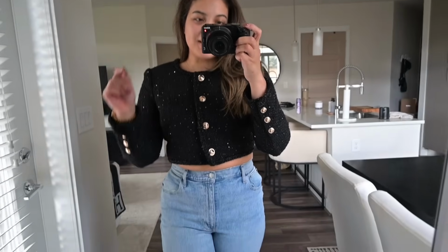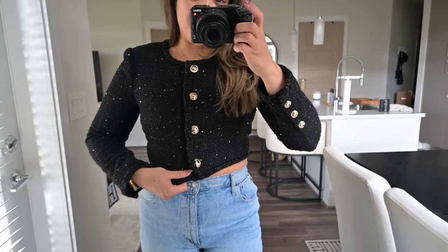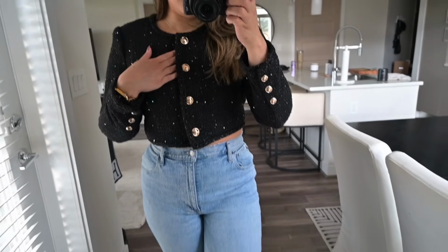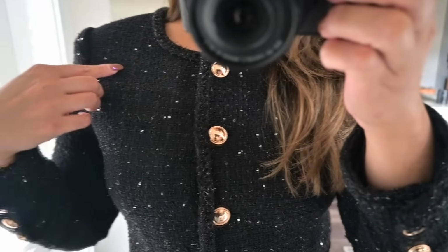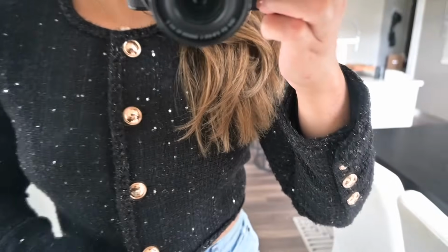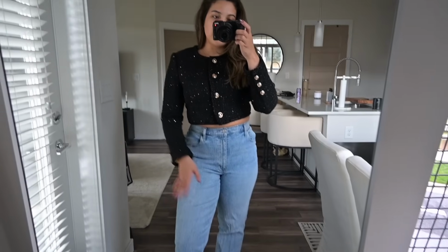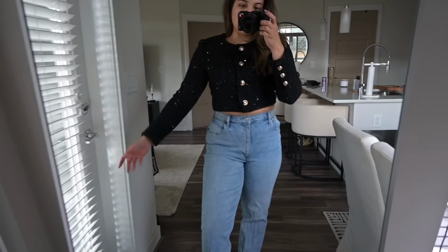This is the one piece that I really, really, really wish I could have kept. I love it. This cropped twill or tweed jacket. It has these sparkles in it. Oh my god, I'm so obsessed. I just love the fit and how it looks with jeans like this, and it is just so comfortable.